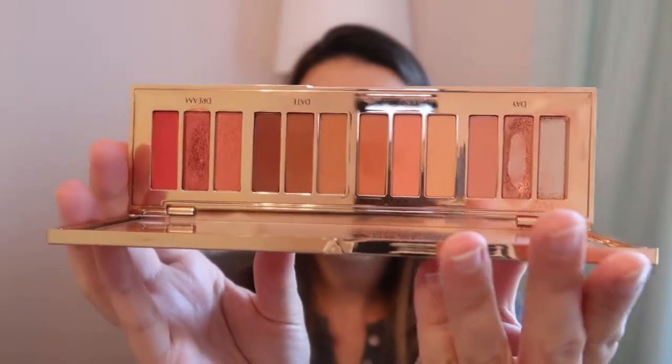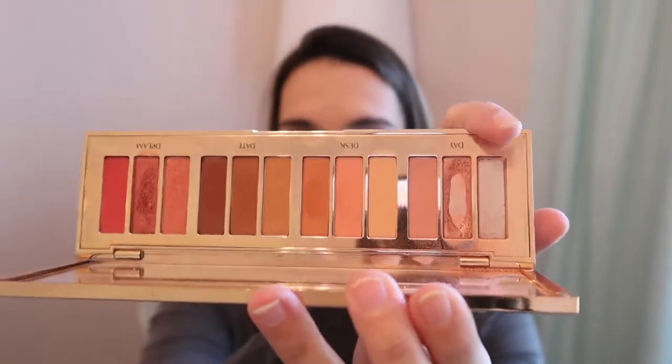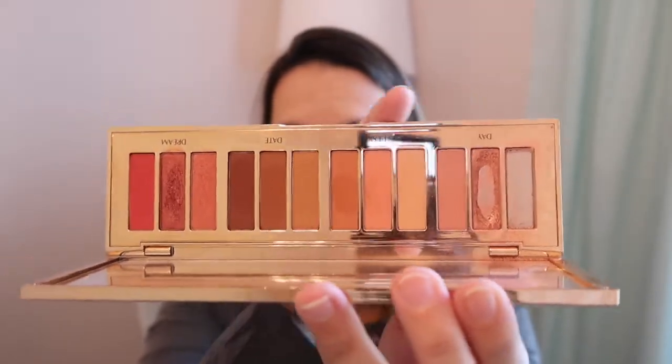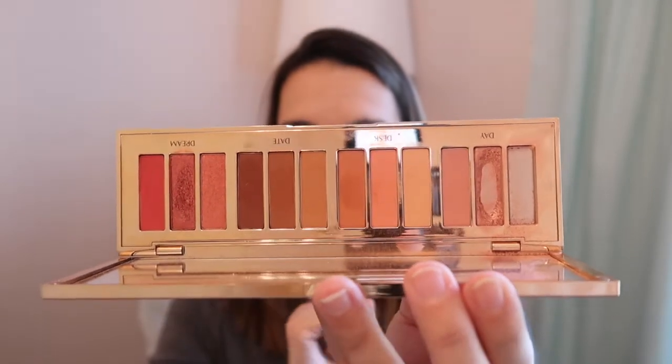But I have been using this. It's what's on my eyes now. And this is currently where I'm at with that. So I hit pan and used this shade up already. Goal is to try and finish this one up very soon. And I'm getting some good dips in these two right there. So that's what I've been wearing on an everyday basis.